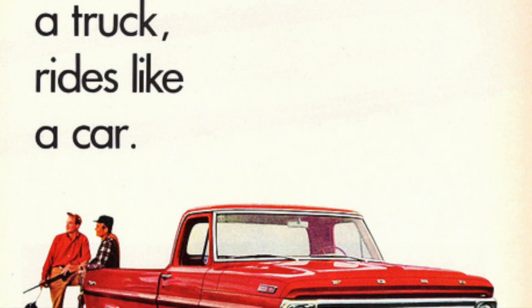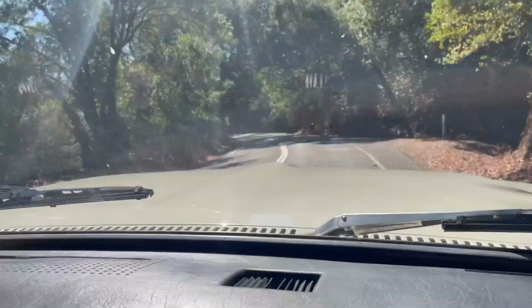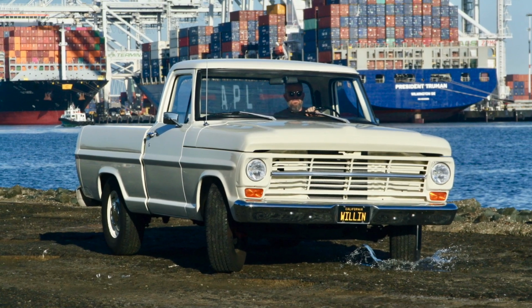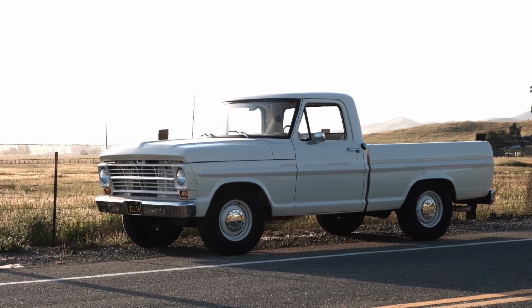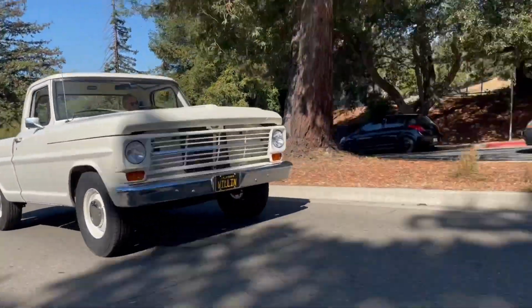Works like a truck, rides like a car. It's a slogan you wouldn't think would ring true 54 years later, but with this well-sorted example, it really does. And it looks right at home in any setting. For more, check out the driving video and the cold start and lighting video.